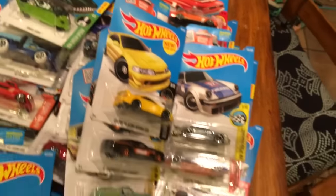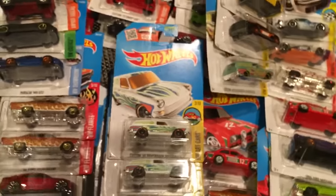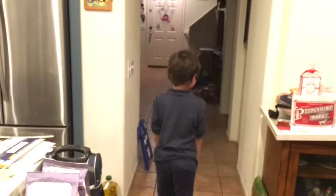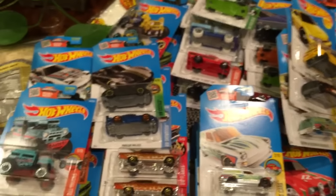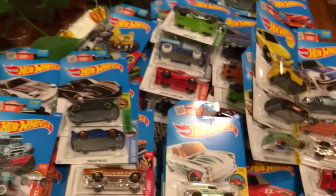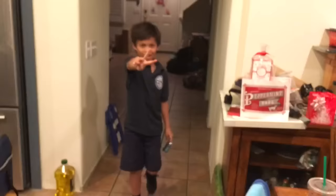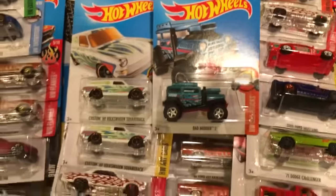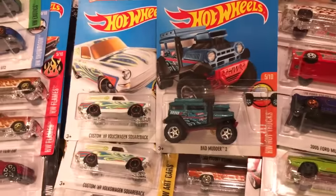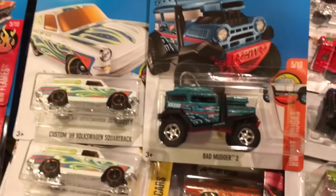So in all, we're happy. We found what we were looking for. My son is not very happy because he's not gonna open it. But the challenge is still on for him. And till the next one, guys. Boom, shakalaka. Boom, shakalaka. Let me see. There you go. Boom, shakalaka. Nice.